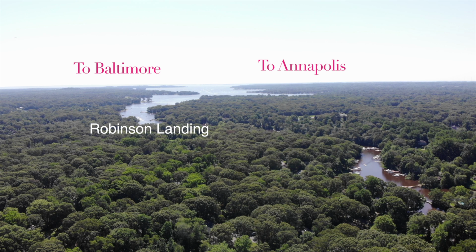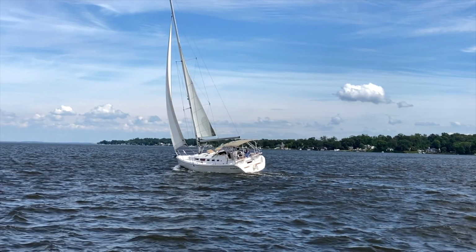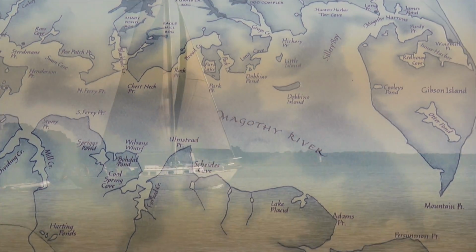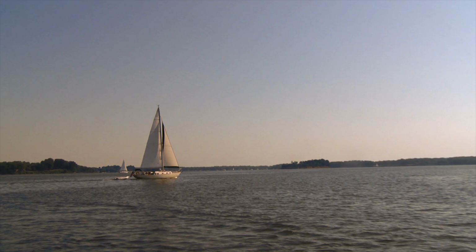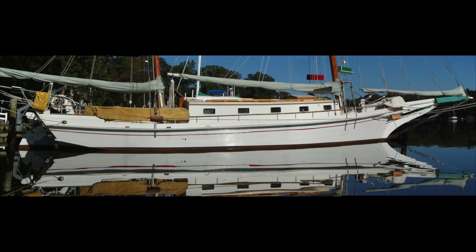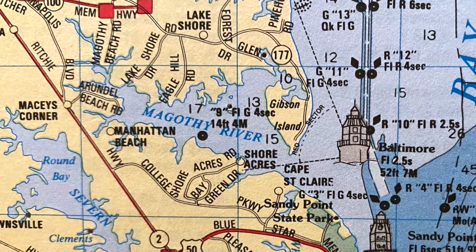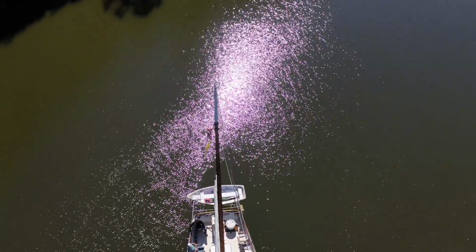So that evolution of the boat to suit the conditions, the geography, is something that is, I think, being lost. When we see a typical aluminum-masted sloop that could be in San Francisco, it could be in the Magothy River, it could be in New England, there's a certain sameness to all of that. So preserving something that is specific to the bay, the Magothy, all the little creeks and inlets in the estuary is really what captured me.